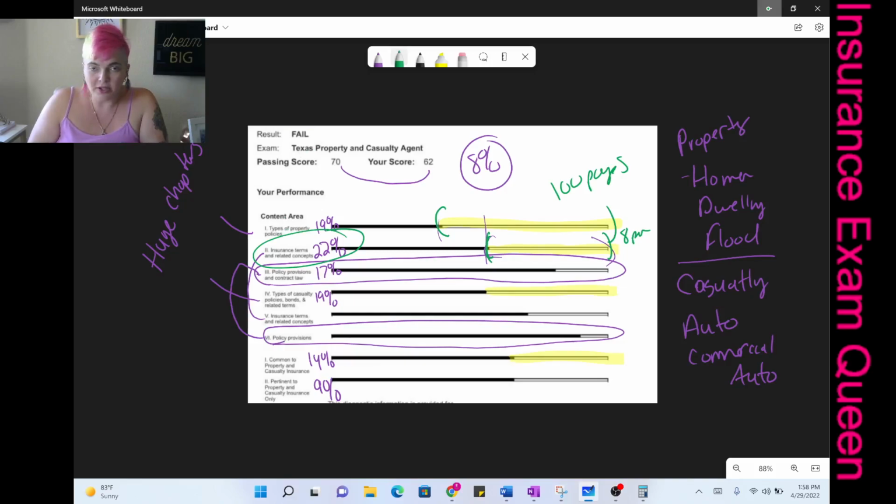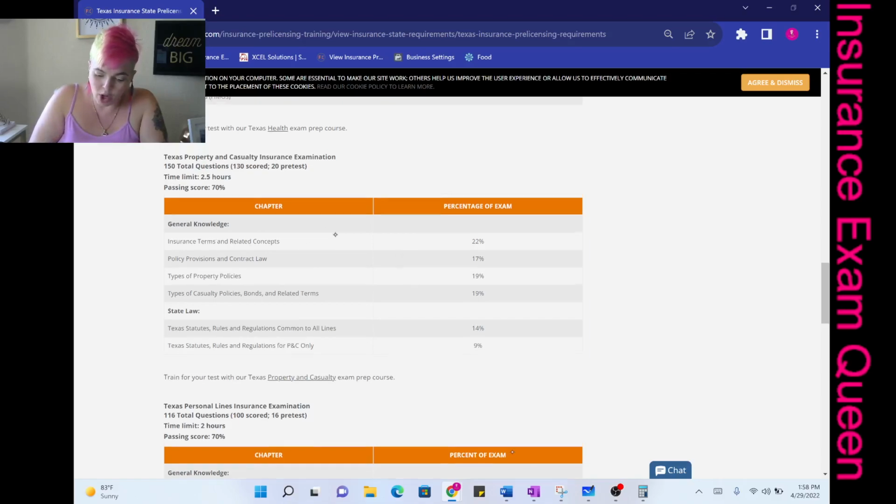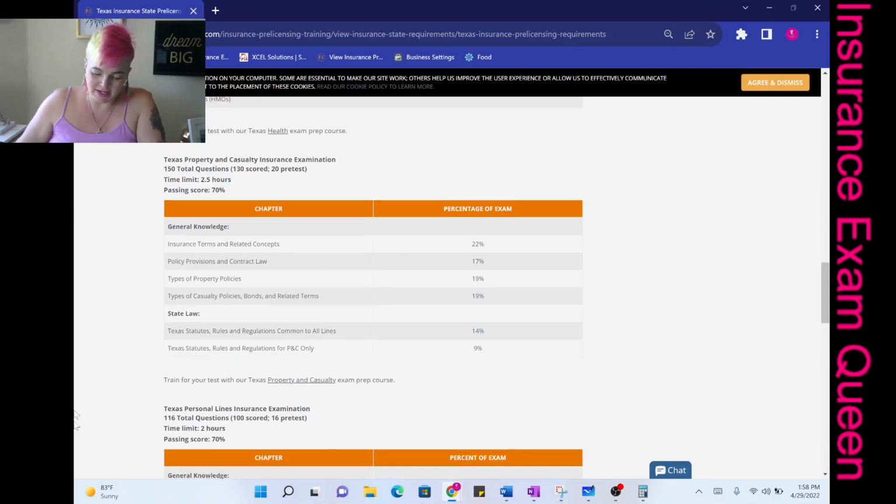If your exam breakdown looks like the Texas one, where it's got these same chapters, everything I'm saying right now works. Insurance terms and related concepts is small to study, only like 8 pages. Provisions is a small chapter too, again only like 8 to 10 pages. And between those two, it's a big chunk. Studying 10 pages here is way easier than studying 100 pages here and 100 pages here. So that's an analysis of that one.